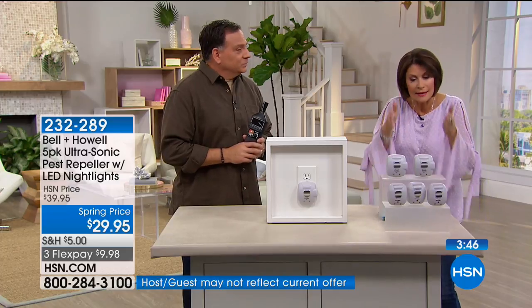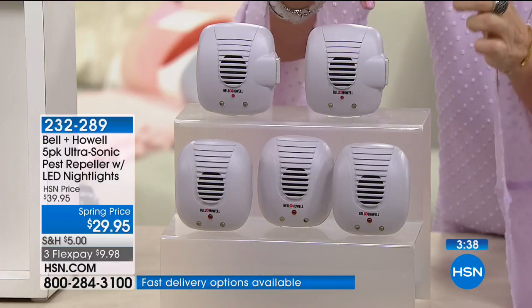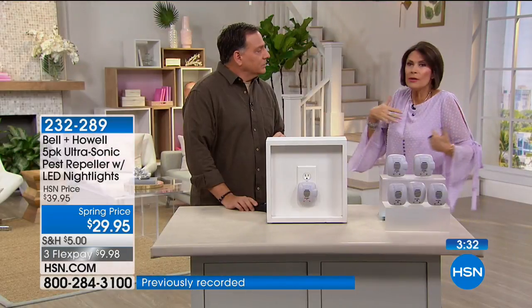And it was not this exact company. I'm just telling you, this has been improved even more. And now you get it so you don't even lose the outlets on two of these. Right. And they have the nightlights. I'll show that in a second, too.